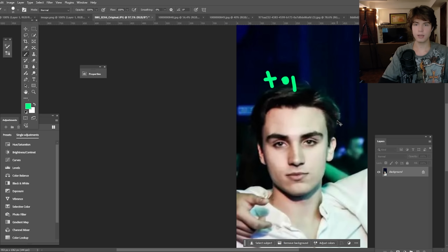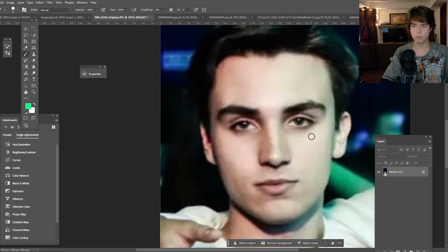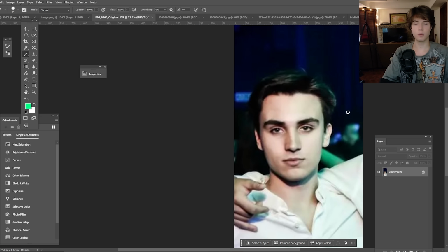So good looking guy. In terms of the Looksmaxxing advice, the fat grafting would be really good. Otherwise, I really wouldn't touch anything.